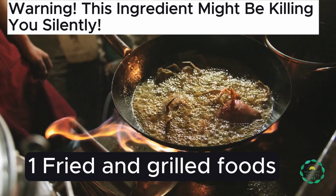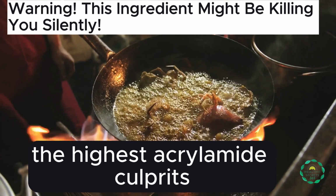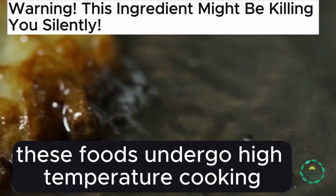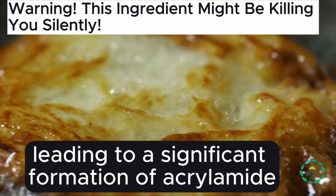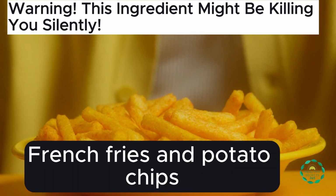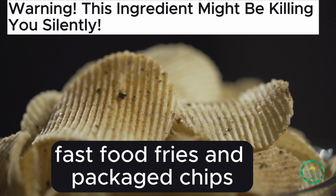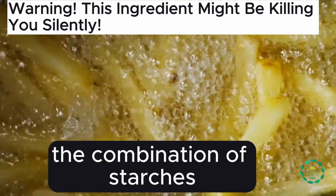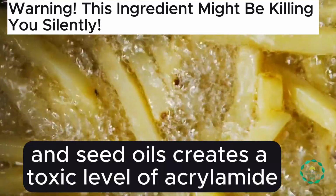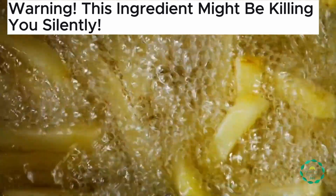1. Fried and grilled foods. The highest acrylamide culprits. These foods undergo high-temperature cooking, leading to a significant formation of acrylamide. French fries and potato chips. Fast food fries and packaged chips are some of the worst culprits. The combination of starches, high heat, and seed oils creates a toxic level of acrylamide.